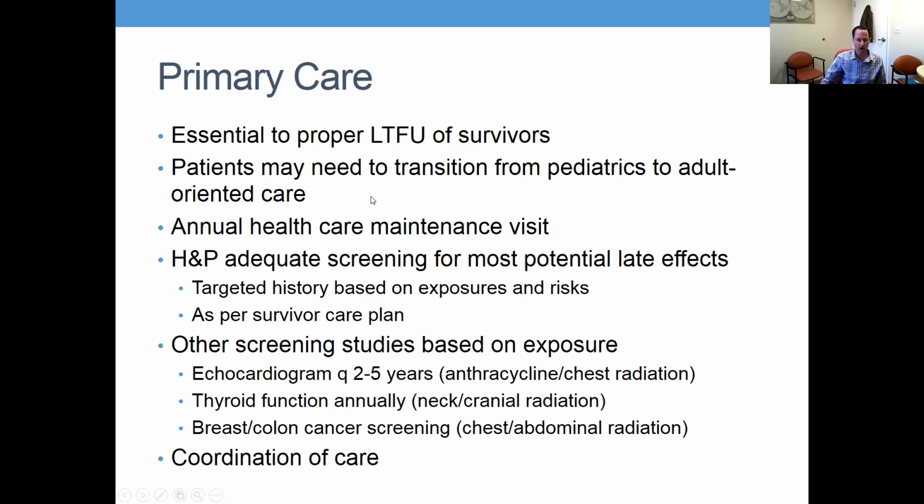All these survivors ought to get at least an annual healthcare maintenance visit, which is sometimes a difficult sell. It's hard to convince adolescents and young adults who feel fine and are otherwise healthy to take time out of their busy schedules with school and work to come in when they feel fine and actually go see the doctor. So we try to convince them that, yeah, it's worth it, and yeah, it's important, because we do need to look out for these things.